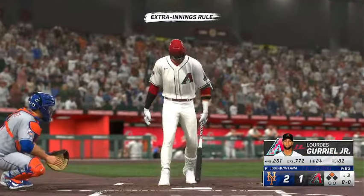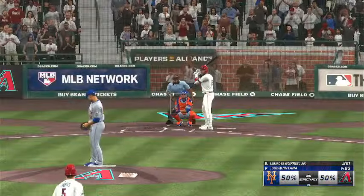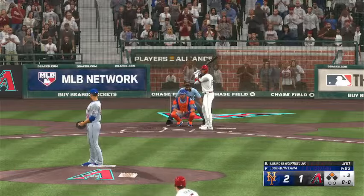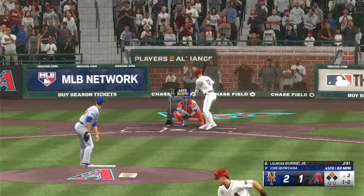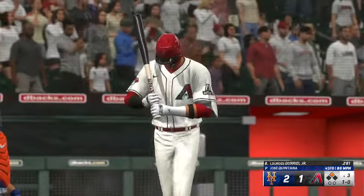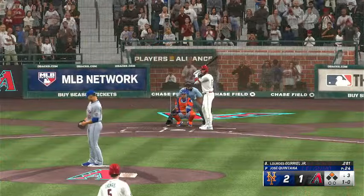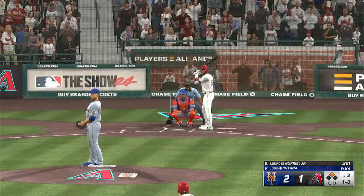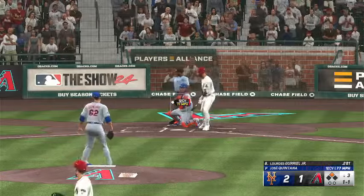Set for the bottom of the third, here's Lourdes Gurriel Jr. No left fielder. Lourdes. As the left gets to work, just missed. In today's game, outs are valuable. So guys aren't just willing to get balls out to advance a runner. They're trying to drive him in as well in the process. So I don't expect him to shorten up and just try to hit behind the runner here. Next offering is in for a strike.